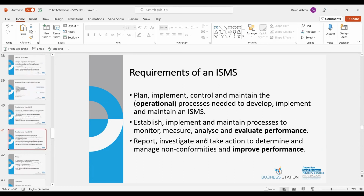Put in place operational processes, so again, policies, procedures, internal controls to ensure that these things happen. Evaluate performance and improve performance. So again, it's a management system approach, similar to quality management. You've got to identify your issues, set your objectives, put in place your policies and procedures, implement it, monitor the implementation, so your management reviews, and then look to identify non-conformities and take corrective action and improve upon performance. So continuous improvement.